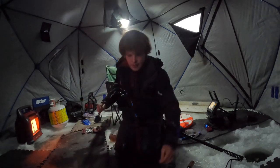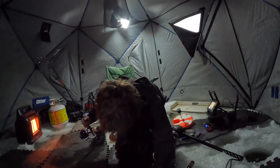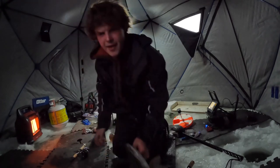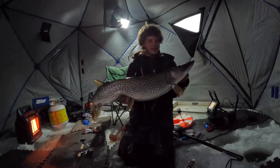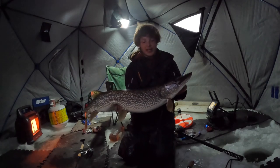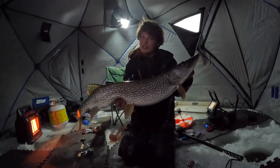Oh, again. I just gotta guide this fish ever so lightly. Wow, that's a big fish. Are you kidding me? What a beautiful fish. Super fat, super healthy, super clean fish. I'm super glad you guys could all watch that unfold on the underwater camera. Watch that fish come in. That's probably a 42, 43 inch fish.